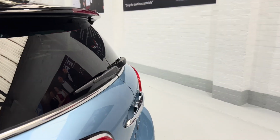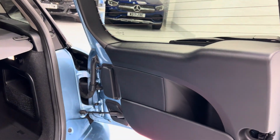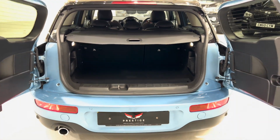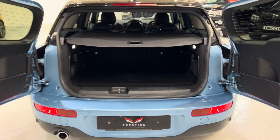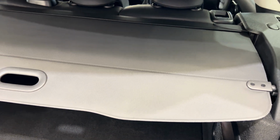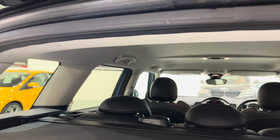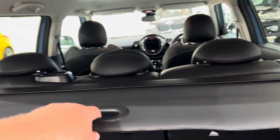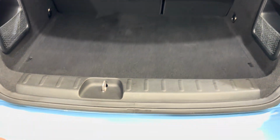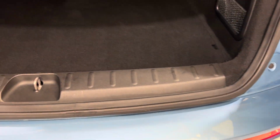So when we come around to the back now, the driver's side door opens first, followed by the passenger side. I'll just come out and show you back here what that looks like. And again, I've got the blind out at the moment. I just wanted to show you that there's no damage, no rips, no scuffs. Nothing up here either. No damage at the top. That's a stud up there. Pull that through. And the boot carpets and the top of the rear bumper. No damage up there.